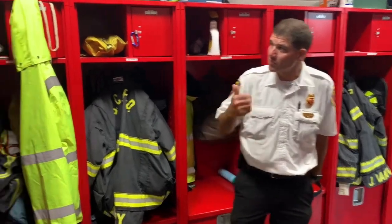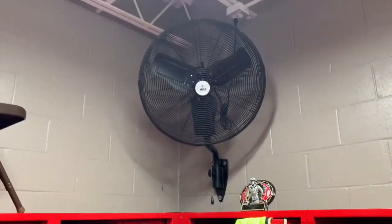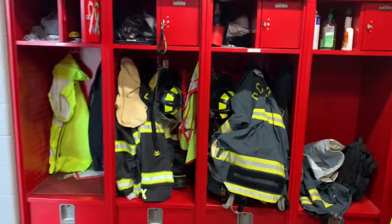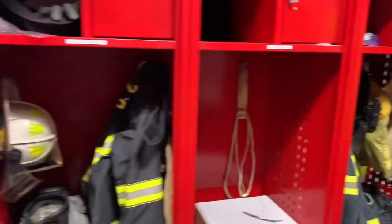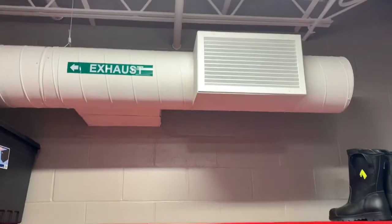This is just their gear room here, some of their equipment. We have a fan put in place if they have wet gear they want to hang up. And then on the other side of the room, we have the exhaust system we can turn on, which exhausts the moisture out of here as their gear is drying.